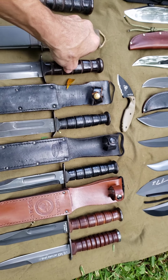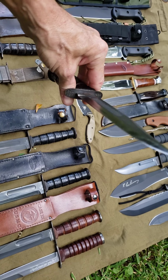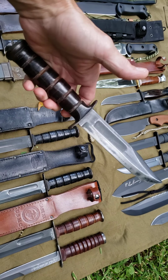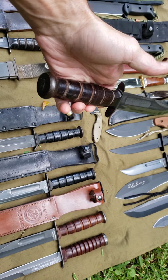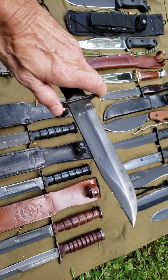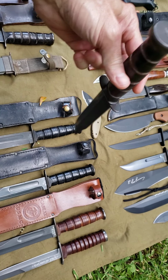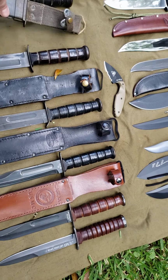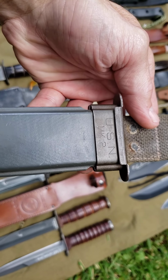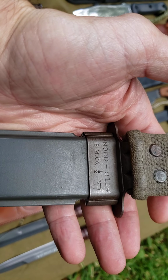The next one is probably my favorite Kabar of all. This is a Pacific Theater United States Navy Kabar from World War II. Just a beautiful, beautiful example of an extreme fighting knife from World War II. Still has a killer edge on it. This is the sheath that it comes in. It's the Mark II, United States Navy. Still has its NORAD number on the back.